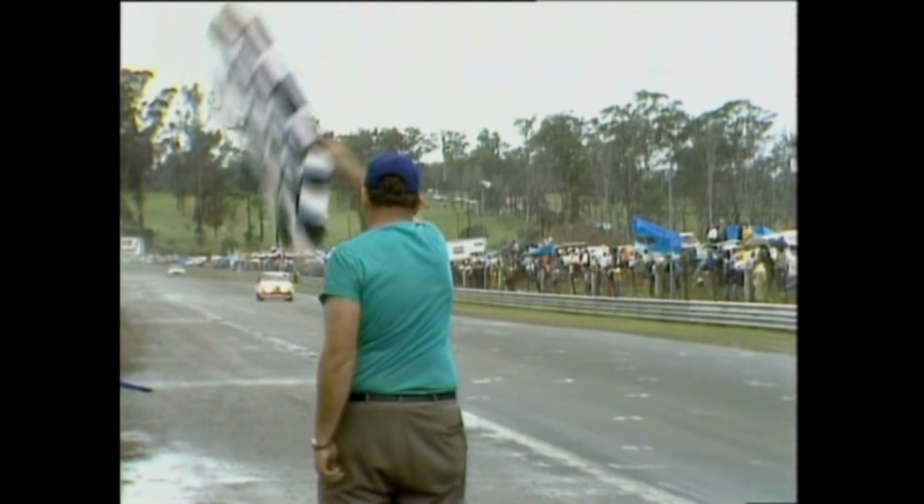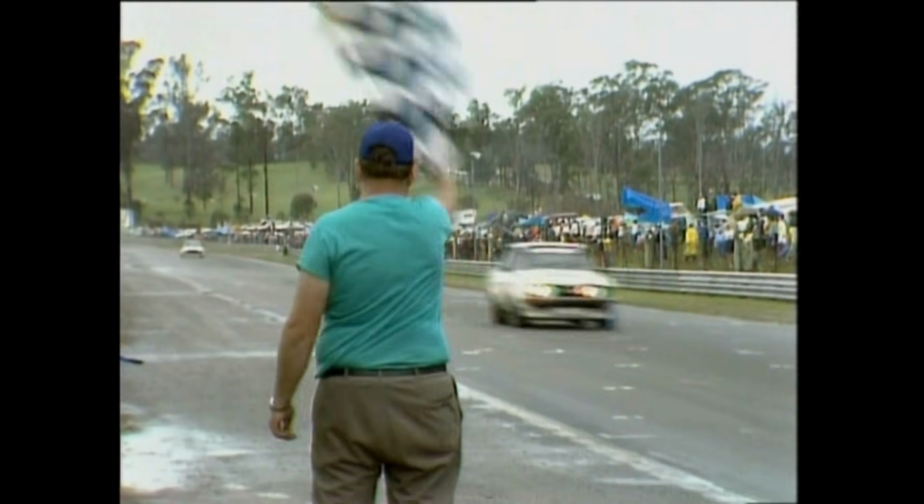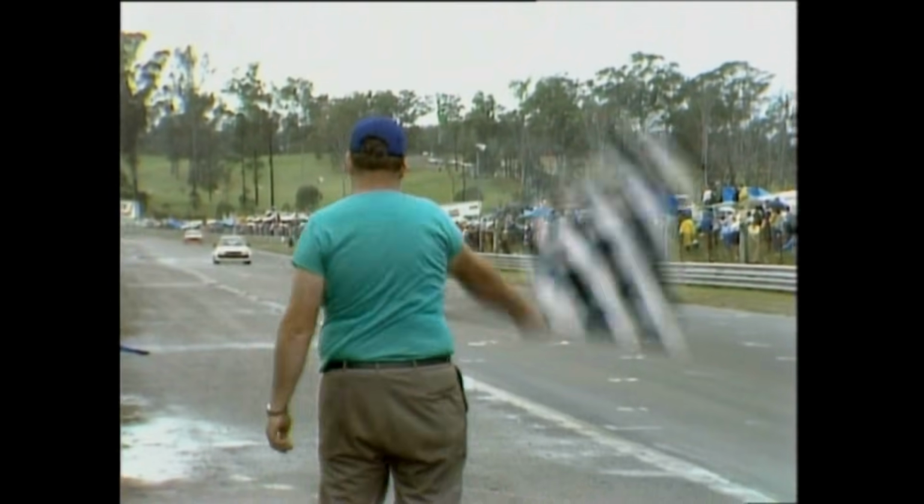And it's Jim Richards takes fourth position. A good drive and a good result for Jim Richards in the JPS BMW. Peter McLeod in fifth.